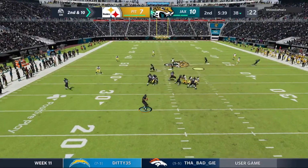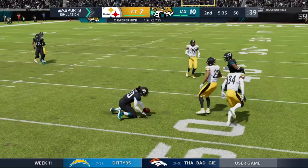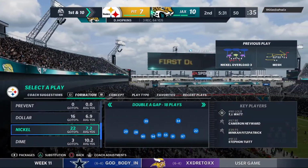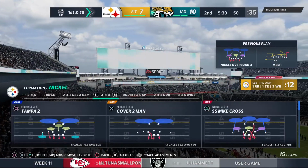On 2nd down, here's Kaepernick. The hook up on the right side to Hopkins. And he gets this one to midfield before he's brought down. 12 yards there and a 1st down. 50-yard line.